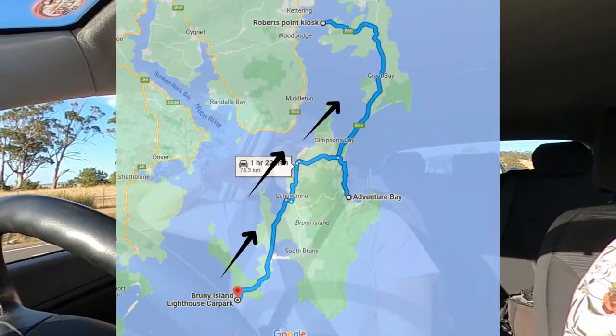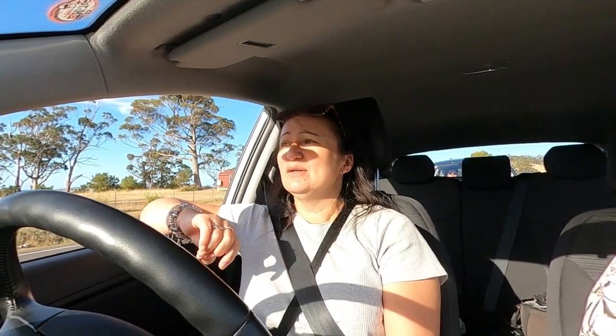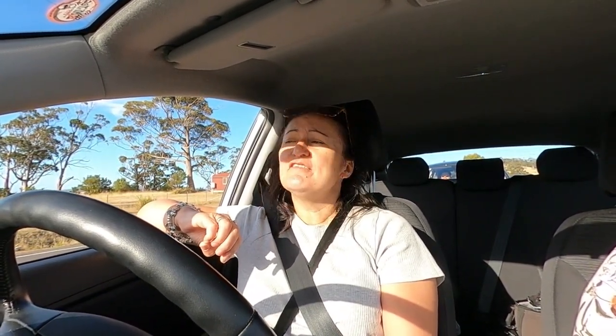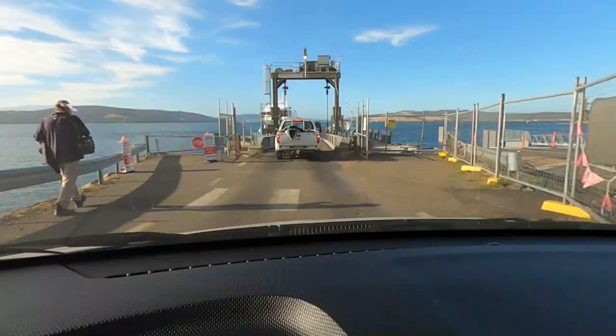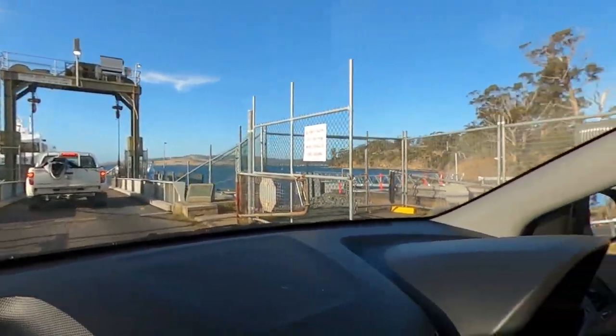Mad dash, peeps, from the Cape Bruny Lighthouse. We left there about 4 o'clock. Was it 4 o'clock? Yep. And we got to the 5:30 ferry, so woo! We made it. We made it to the boat. Woo!